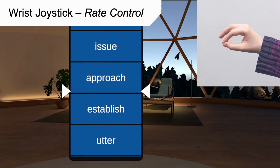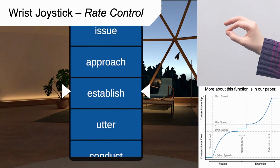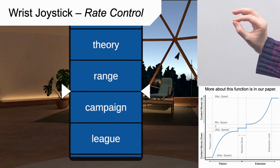The rate control technique is called wrist joystick. The user pinches and holds to begin scrolling and releases to stop. While scrolling, the angle of their wrist determines the speed at which the content scrolls, with a neutral angle meaning no movement, and more extreme angles causing faster movement in their respective direction.